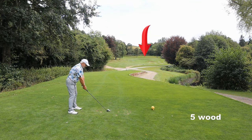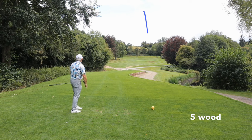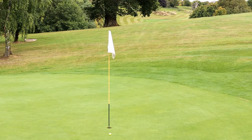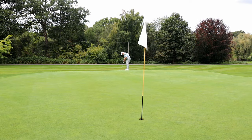Well, I went with five wood in the end. Neville's just short of the green, but not in the bunker. And I've managed to carry it just over the bunker, where it stops dead. And this was the result of Neville's chip off camera. You see, he can chip off camera, and he's got his par. So now it's down to me to try and make a par from over there.